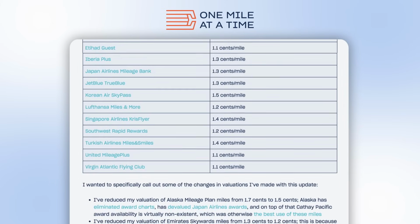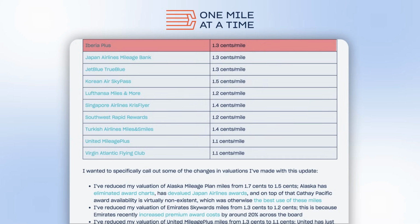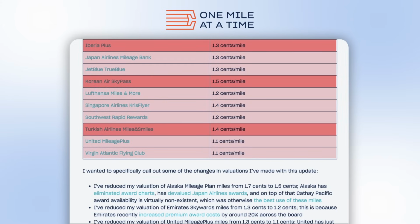Scrolling down a bit further here with Iberia, again 1.3. Korean, which is pretty hard to earn a lot of miles in their program, is a very high value program at 1.5. Also, Turkish tends to be pretty good, although they had a major devaluation as well. And then we have some more 1.1s and 1.2s.